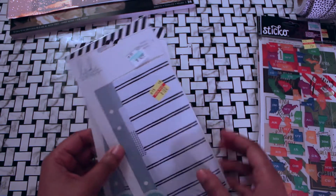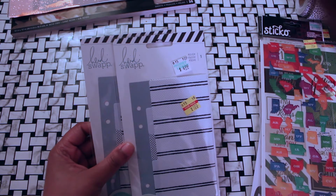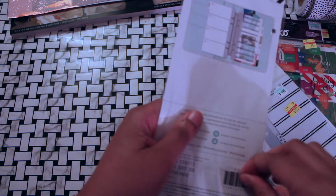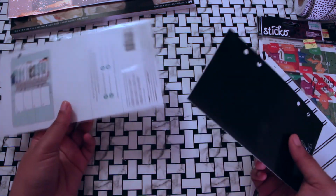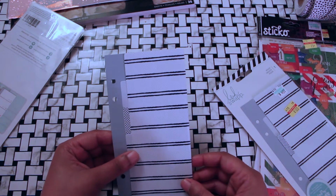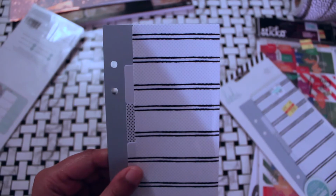So first up, I got these two Heidi Swap pouches. These were a regular $4.99 each, marked down to $1 each. So for the two, it would have been $9.98. I ended up paying $2 and the savings was $7.98. So here's what it looks like.